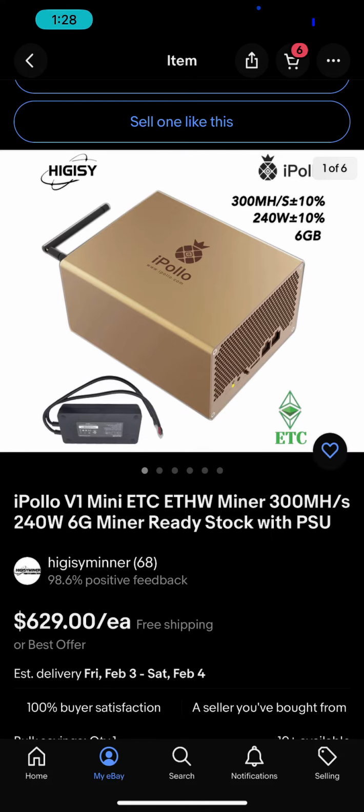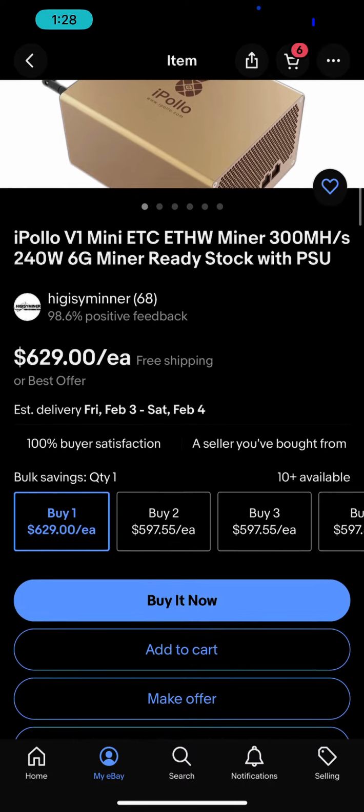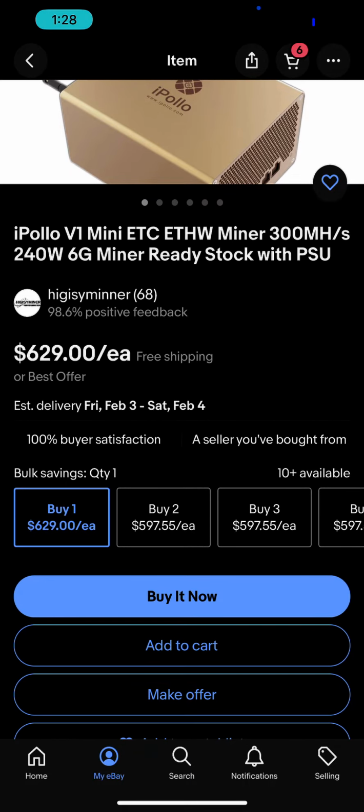Okay, that's step one. Now step two, once you find your desired item, try to find one that has the fastest shipping rate that it will be delivered to your desired location. For my instance, February 3rd, the 4th is the eBay seller that's willing to ship the fastest.